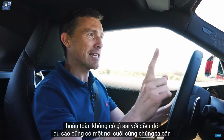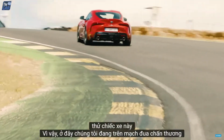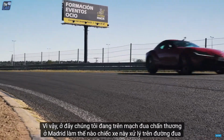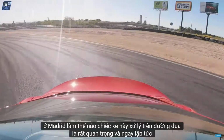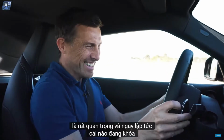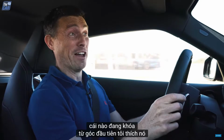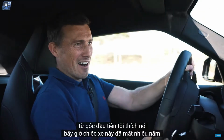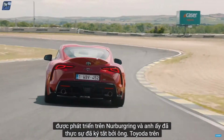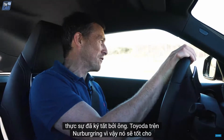Anyway, there's one last place we need to try this car out. So here we are on Jarama Racing Circuit in Madrid. How this car handles on track is massively important, and right away we can just get it on the lock stops. So yeah, from the first corner, I'm liking it already. Now this car has spent years being developed on the Nürburgring, and it was actually signed off by Mr. Toyota on the Nürburgring, so it should be good for track days.